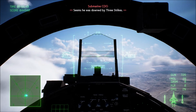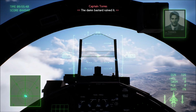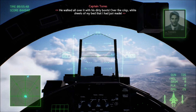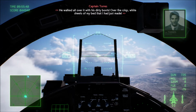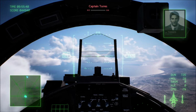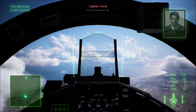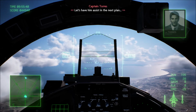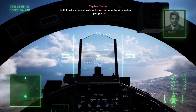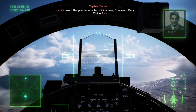Seems he was down by 3 strikes. The damn bastard ruined it. Captain, don't you see? He walked all over it with his dirty boots, over the crisp white sheets of my bed that I had just made. Let's have him assist in the next plan. He'll make a fine sideshow for our scheme to kill 1 million people. Or was it the pilot trying to save 10 million lives, command duty officer.